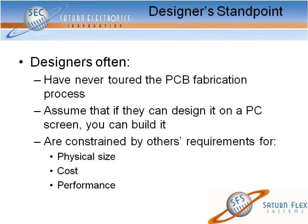So, I like to sometimes put myself in my customer's shoes, the designer's shoes. Why do we see some of the things happening that happen? When it comes to, for example, designs that come in. 1 mil annular rings on a 18-layer board, and they want Class 3 requirements. Well, maybe it's because a lot of the designers have never even stepped foot into a board fab house.